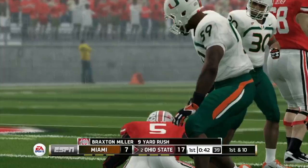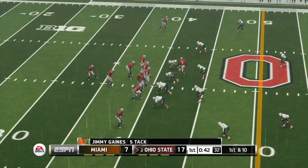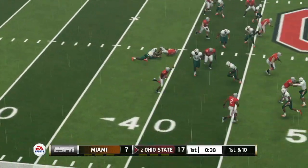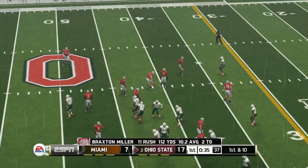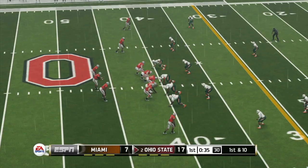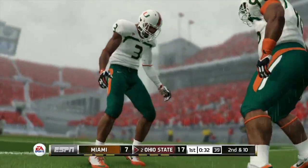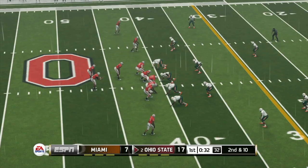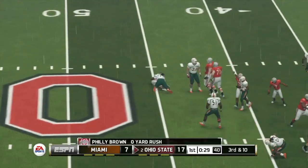Makes it out to about the 40. Makes it to the 41. Just throws this one away. From the 41-yard line, 2nd down. Check 59. Mike is 59. Runs left and quickly taken down.